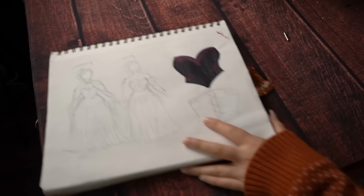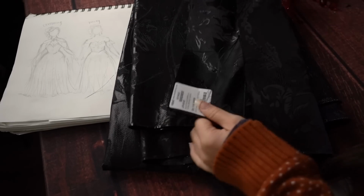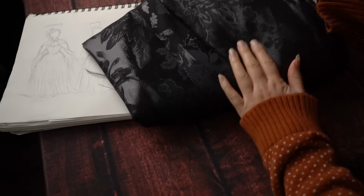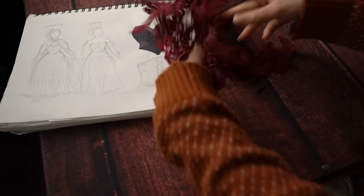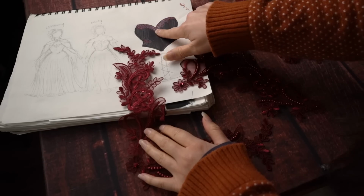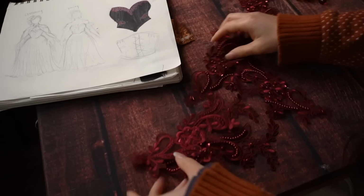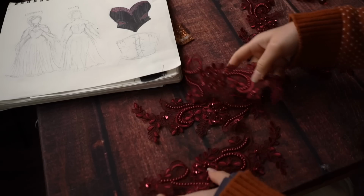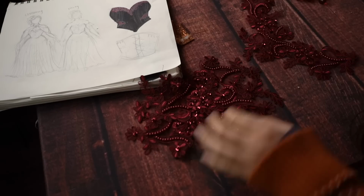We've got some fabric for it as well. I don't know how well this is going to show up because it's black, but it's a floral metallic brocade, so that'll be really pretty. And then we've got some lace detailing stuff, all of this stuff that's up here and like around the waist. I'm not sure how much of it will actually get used, but I wanted to be safe and get some extra, so we'll have plenty to play with.